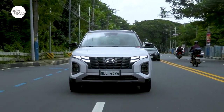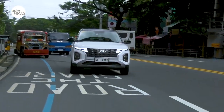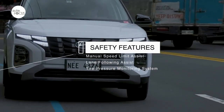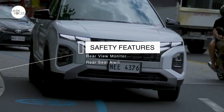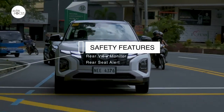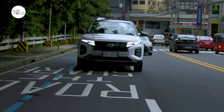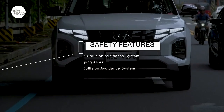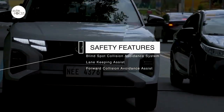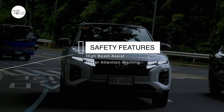The 1.5 GLIVT shares with the 1.5 GLS additional driver assist features that include manual speed limit assist, lane following assist, tire pressure monitoring system, rear view monitor, as well as rear seat alert. But it's the top-of-the-line 1.5 GLS IVT that is outfitted with more comprehensive advanced driver assist tech that includes blind spot collision avoidance system, lane keeping assist, forward collision avoidance assist, high beam assist, and driver attention warning.